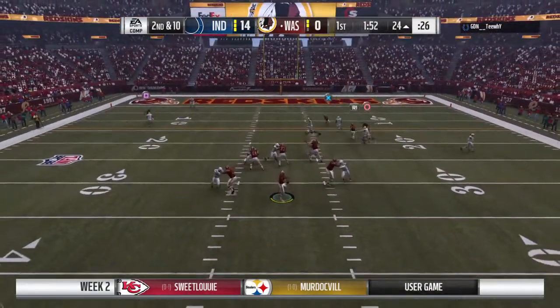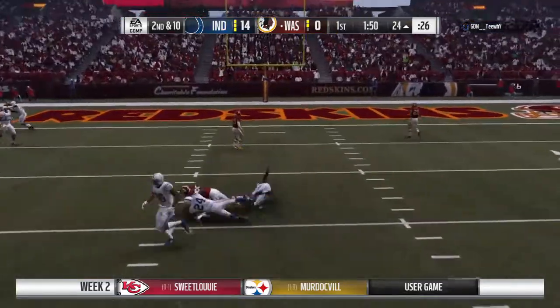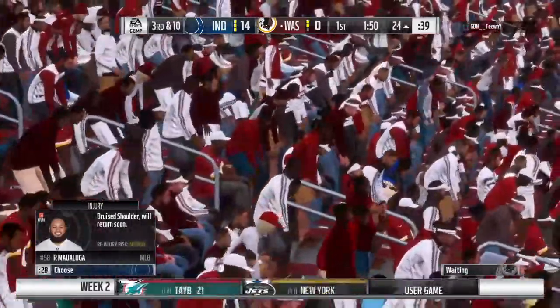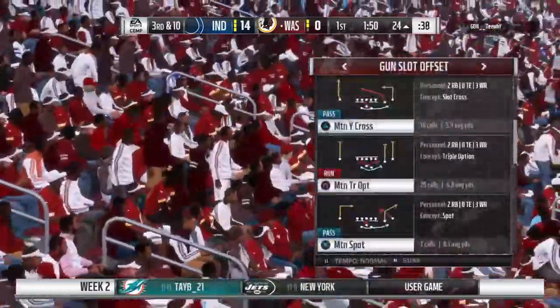Now Griffin on 2nd down. And incomplete there. A nice hit jars the ball free and brings up 3rd down.